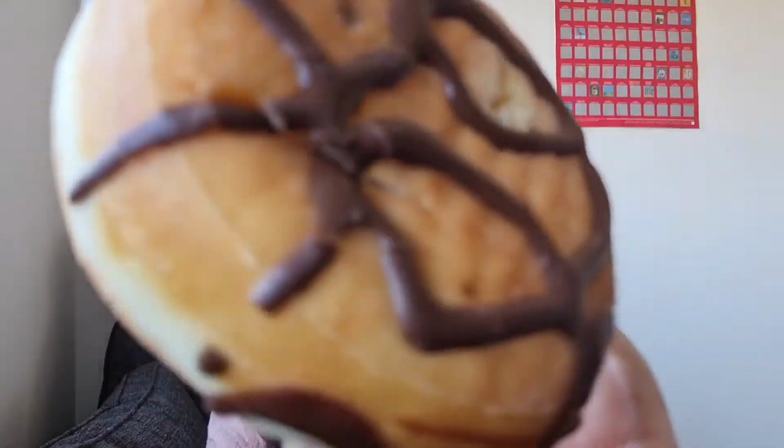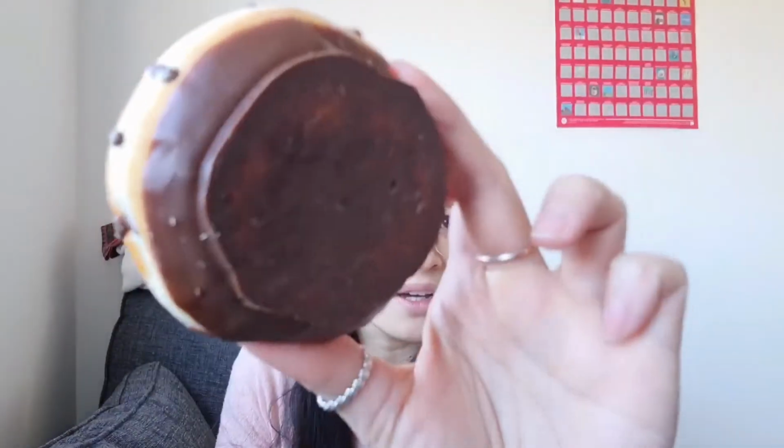So I've got this. It's a chocolate hazelnut donut. I've actually seen quite a few people try this, so I'm quite excited about it myself. Let's open the box up. So you can see it just looks like this. It's got a nice base at the bottom, so that's nice. And I think it should be filled.